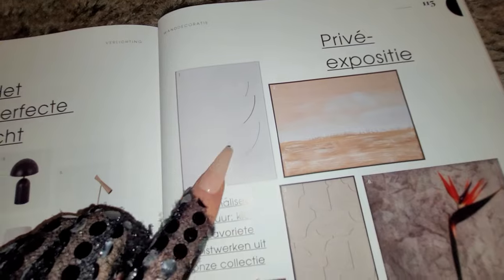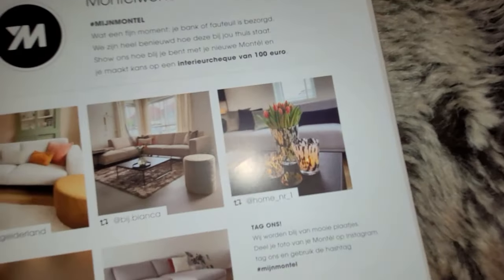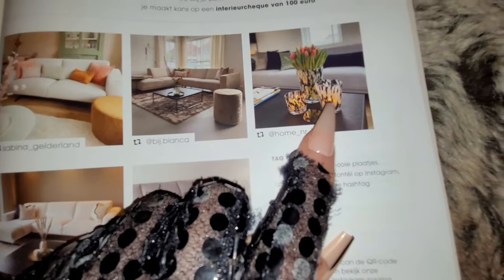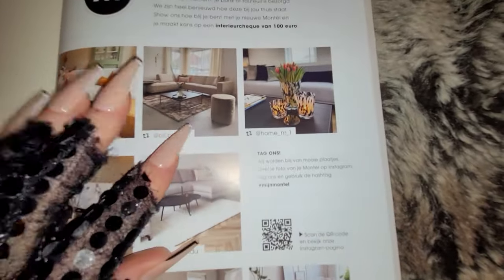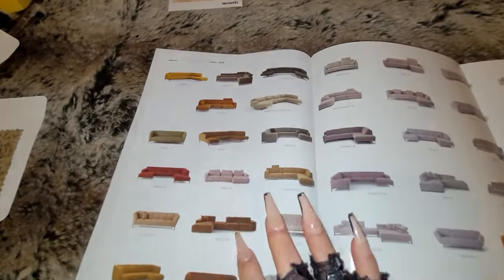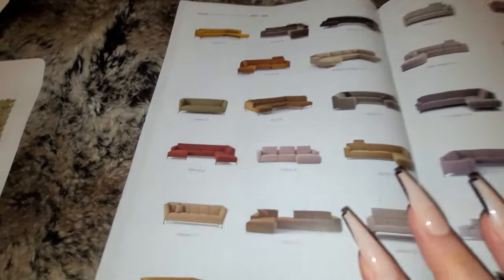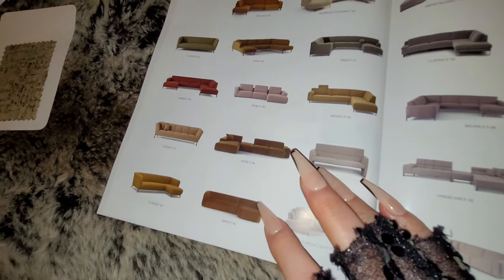Should get it out and do something with it. Climbing. I like these glass things. I like how they did these colors. Very beautiful. It's getting way longer than I wanted. So this one I like. This one I like. This one, this one.